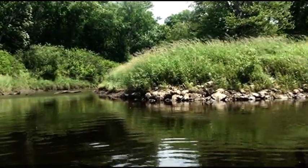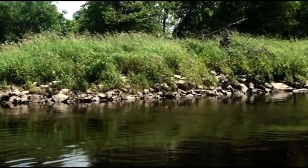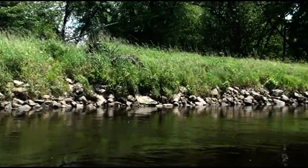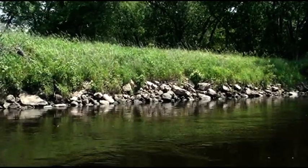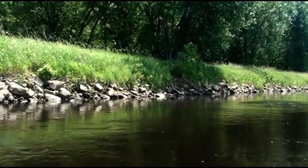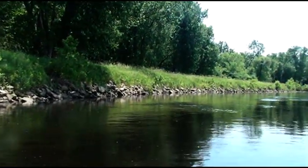And you'll see along here more riprap. Extensive riprapping on this lower part of the Chippewa River here toward Durand. They've really stabilized the banks here. And we'll head farther downriver.